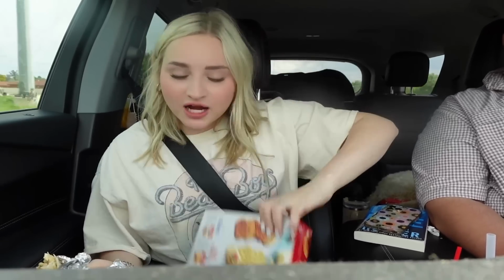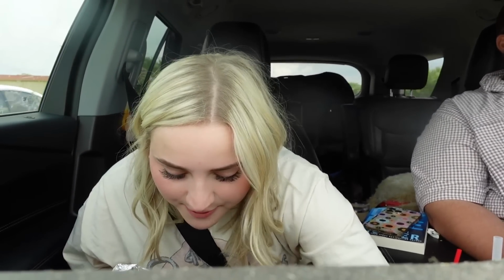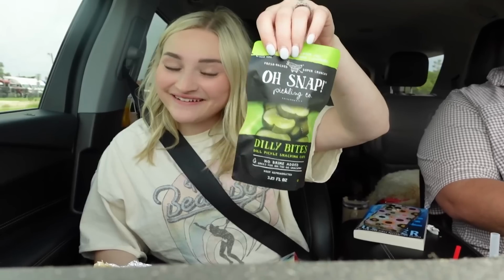I am so thankful for my sweet husband that went in and got me all these really good snacks. He got me some crackers, some chicken salad. He got me meat sticks. He got me some pickles, so I'm really excited. So this is gonna be kind of like a day in the life plus how to eat healthy when you're on the go and on a road trip.